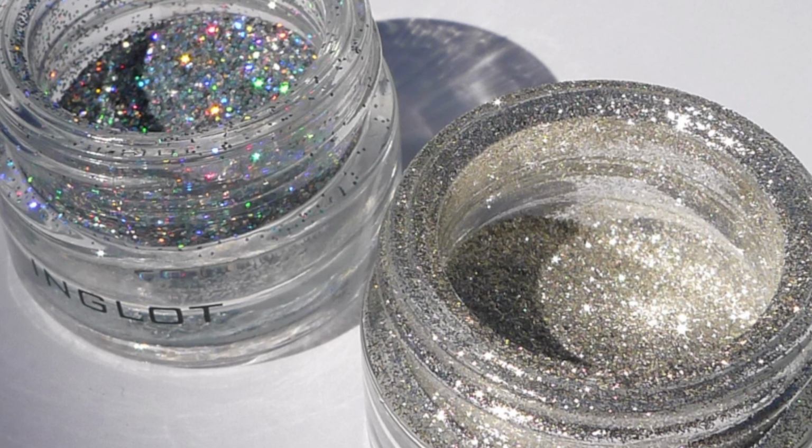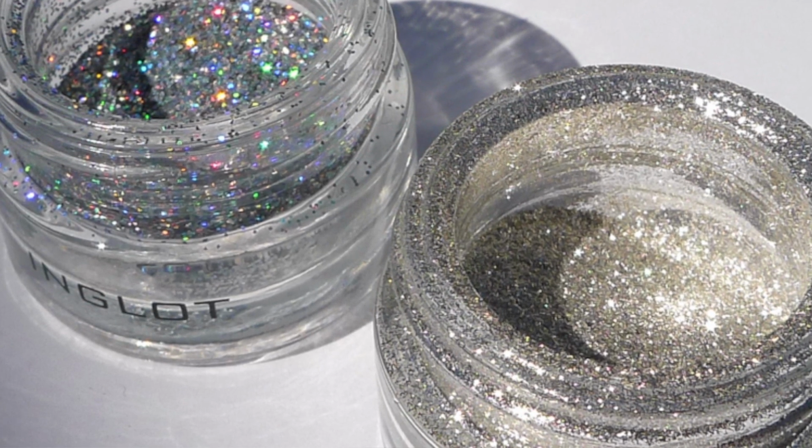Okay, my absolute favorite thing from Inglot, this makes me so happy, is called their Body Sparkles. These guys right here are called Body Sparkles and they are $15. So it's a little bit pricier based on their size, but I have two different colors. I'll show you my favorite one. This one right here is the disco glitter from Inglot that has the blue and purple reflects in it. I love doing a super sharp cut crease with this glitter on my lid.